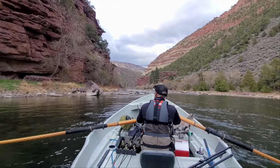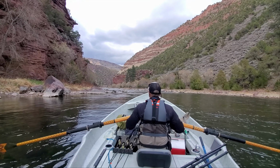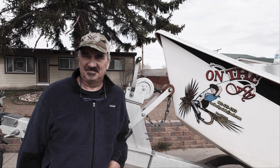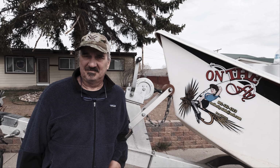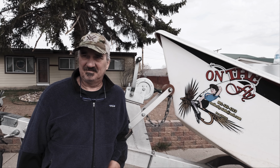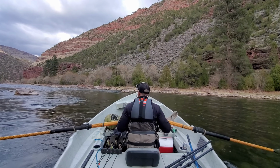So it just so happened that we stayed right across the street from a guy named Gordon Therrett. And Gordon has been a guide on the Green for the past 30 years. He runs a guide outfit called On the Fly. You can check out his website at ontheflyutah.com. Just a great guy, super down to earth, very friendly.